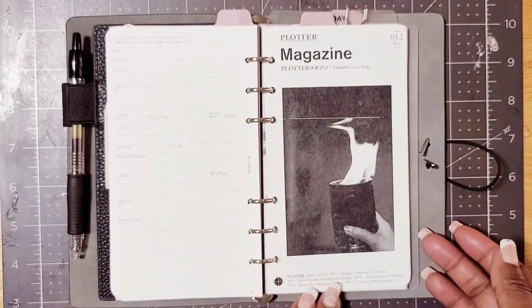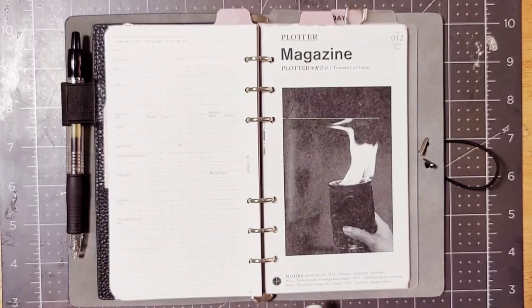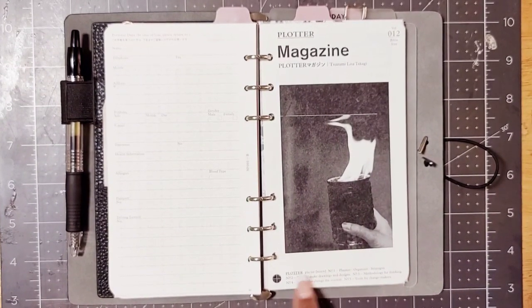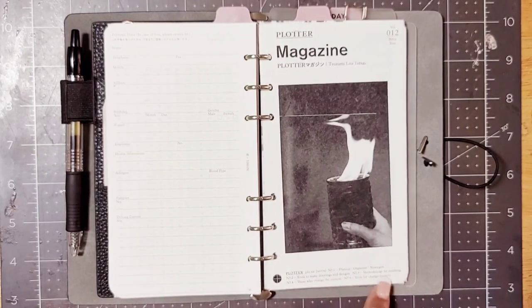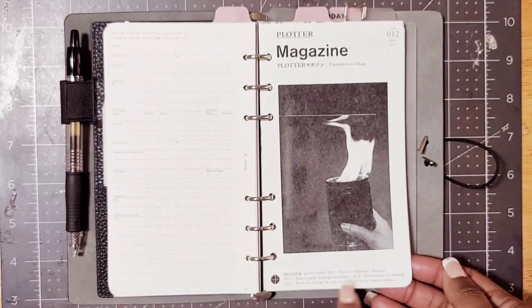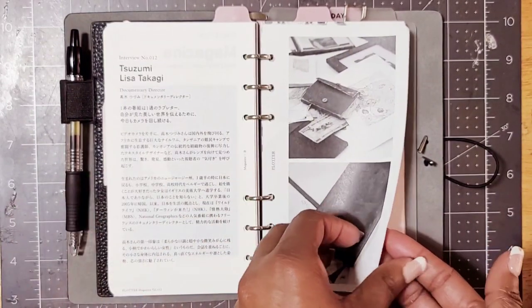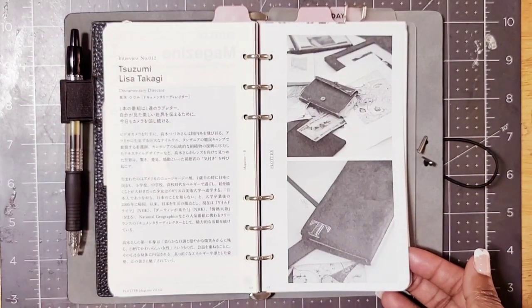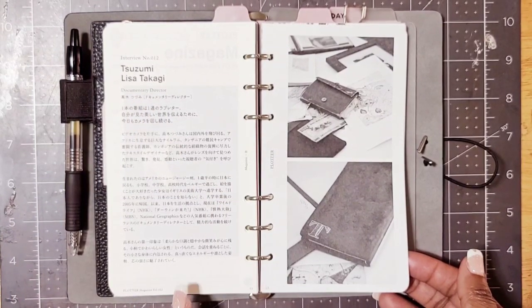And then you get their Plotter magazine, volume 12. And it says here Bible size. And it gives you some information about Plotter, and I guess just some information on here. I guess, oh, it's the chapters. And this is in Japanese. I mean, interview number 12 is in English, and it says documentary director, but it's in Japanese.